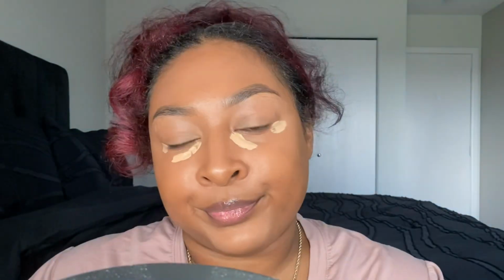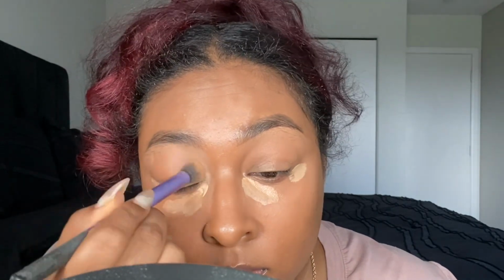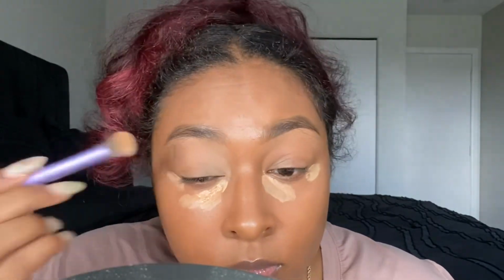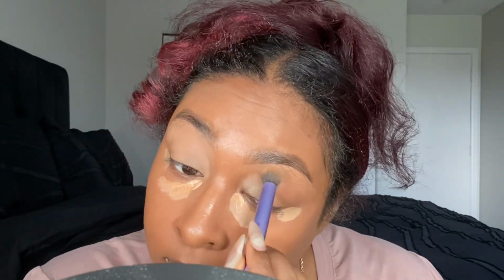Now, this is my critical part for me, so pay attention. So now I'm just going in with that Laura Mercier translucent powder on my eyelids, just because I do have hooded eyes and I don't want that concealer to crease.